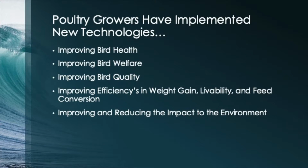So we've done a lot of things that have improved bird health, bird welfare, and bird quality. We've improved their efficiencies, which ultimately pay back in terms of the impact we have on the environment. And then we have done a lot of things, heavy use pads, nutrient management plans, the way we manage litter. All those things have tried to have a positive impact on the environment.